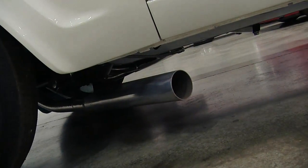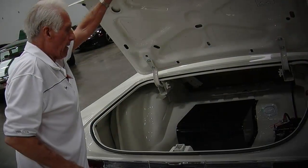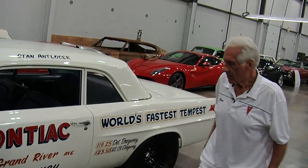We asked Stan what he thought about the restoration and his reunion with the world's fastest Tempest. When you look at this car, you see the workmanship in it. It's better than when I had it brand new. Pretty solid for an old car.